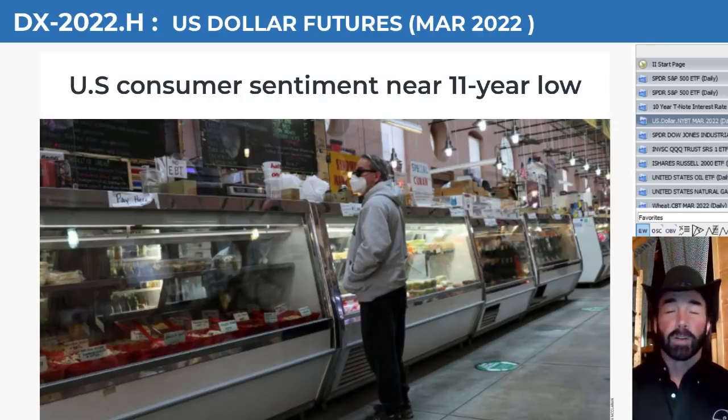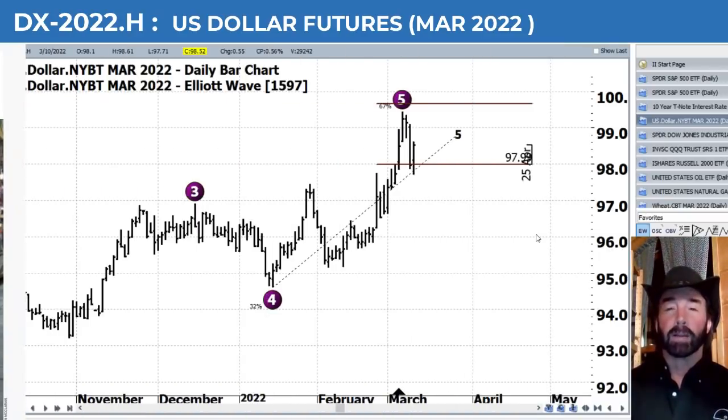The consumer drives our economy. We all know that, and that's how we're working at a 130% debt to GDP. It's because the consumer just continues to spend. If they feel like they don't have the funds to spend, now you really have an economic problem.